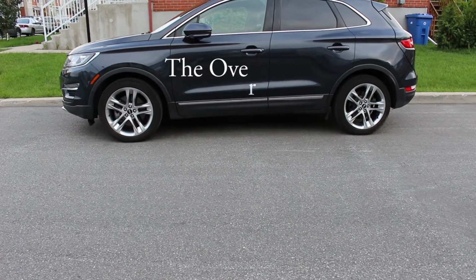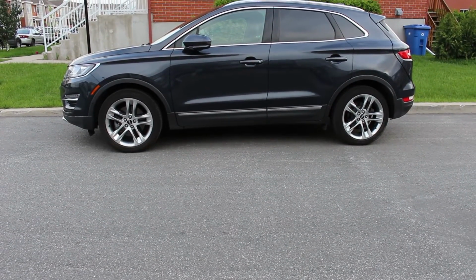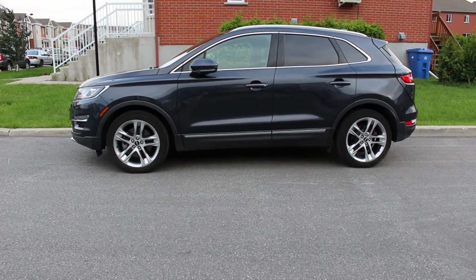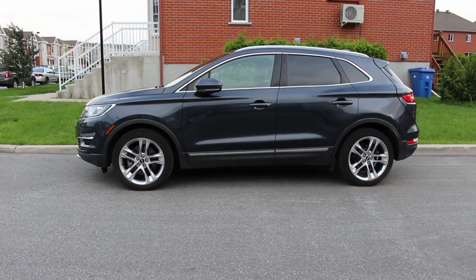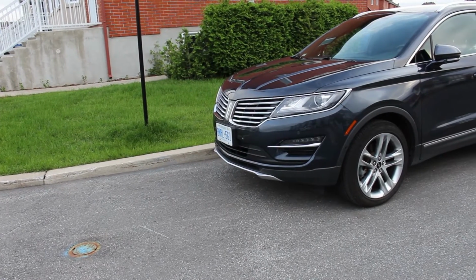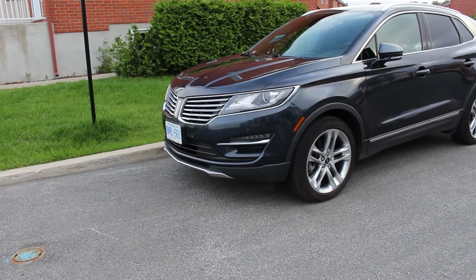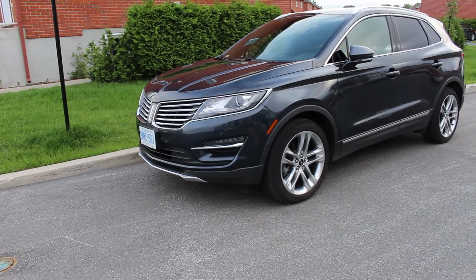This is a review of the 2015 Lincoln MKC. It's sort of like a fancy Escape, except it doesn't look at all like an Escape. The styling I find is actually pretty nice, except for that Lincoln front end. I'm not sure about that. However, the rest of the truck is extremely classy.